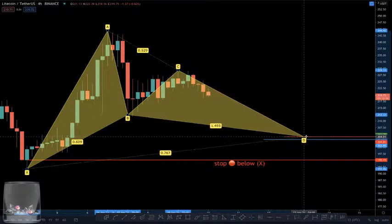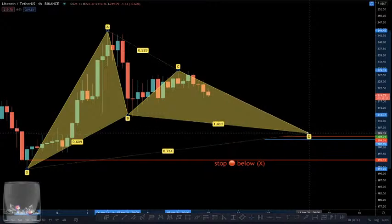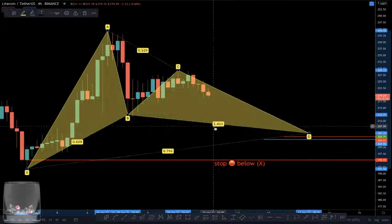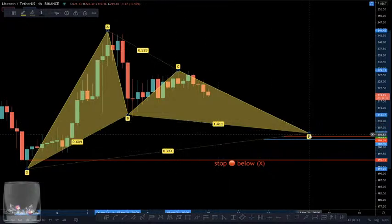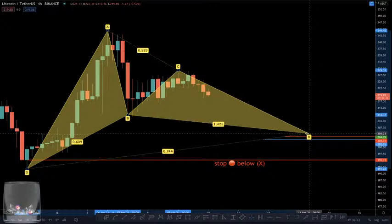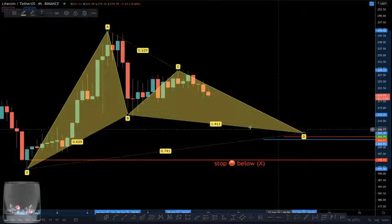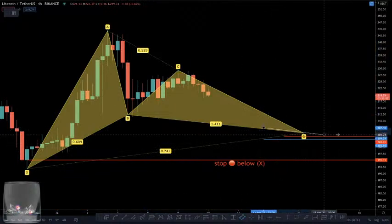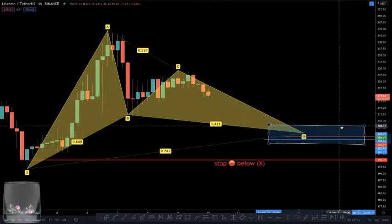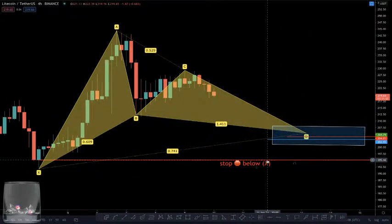So what that's looking at when you paint it like this, you're basically looking at two things. You're trying to get a 1414 here and a 786 here, and those are coinciding fibs. So that's what I'm watching when I'm drawing this. I'm looking at both of those numbers at the same time, and I'm trying to get it as close as possible to making a 1414 with a 786, and then I just take that area and I layer it, right? So we layer, stop below the previous X.